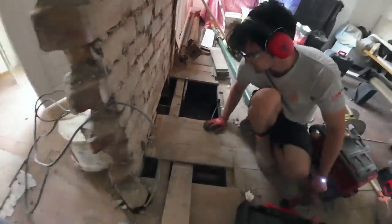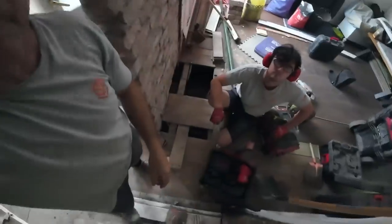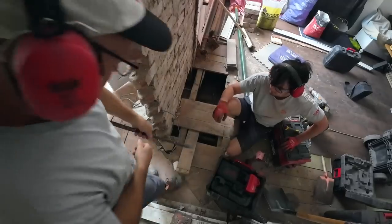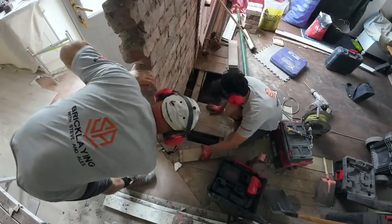They're well in. Huh? They're well in, that's not popping off. Crowbar? Yeah, I've got it here. Right way up. Yeah. Get in from the side like that. Use the joist and the board.